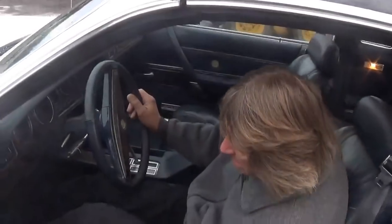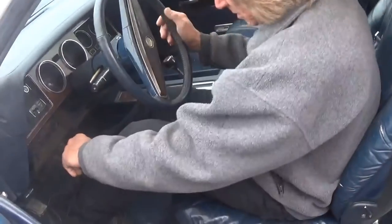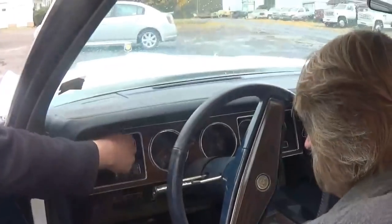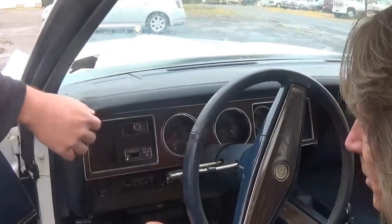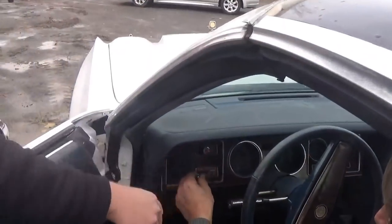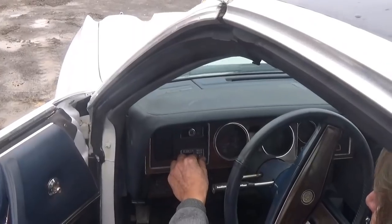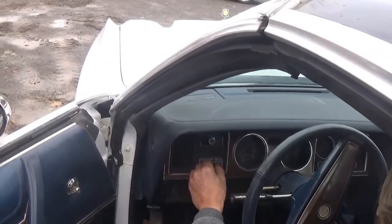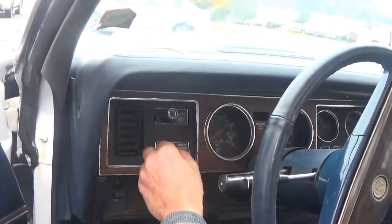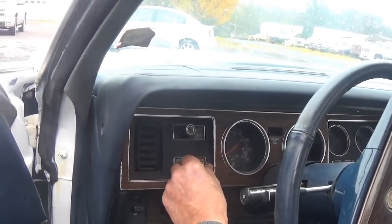Rev it once. Does the heat work? I can feel it. Yeah. Why aren't the wires working? That's what I want to know. That's an electrical problem. The reverse lights don't work.